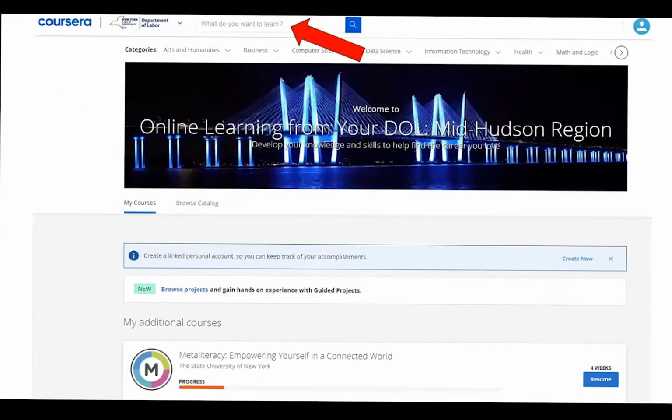Okay, so the next way to search for courses that I'm going to go over is through the, it's actually blocked on my screen, so I hope other people can see it. It's the bar that says, "What do you want to learn?" So it's at the top of the screen, and I have a red arrow pointing to it. People who are familiar with searching on the computer would know what to look for with that.